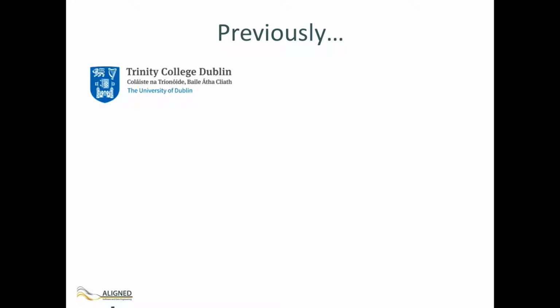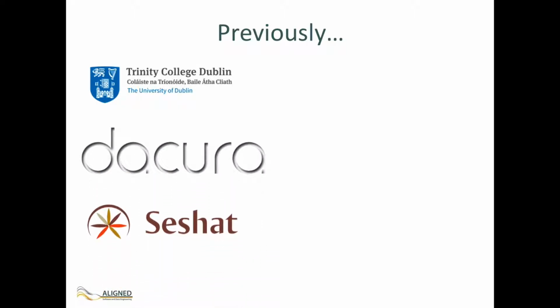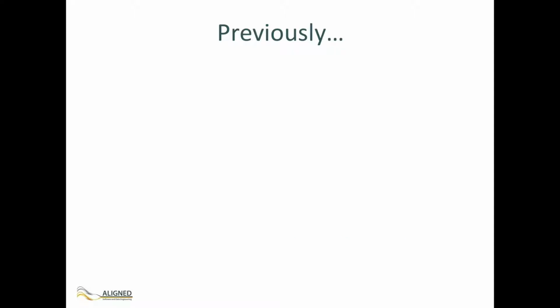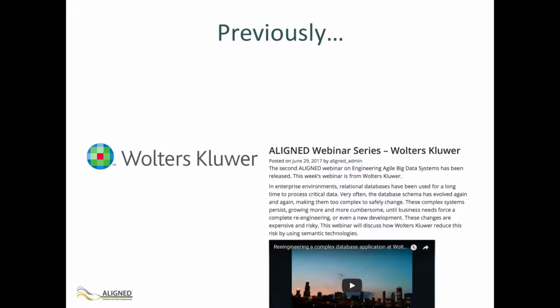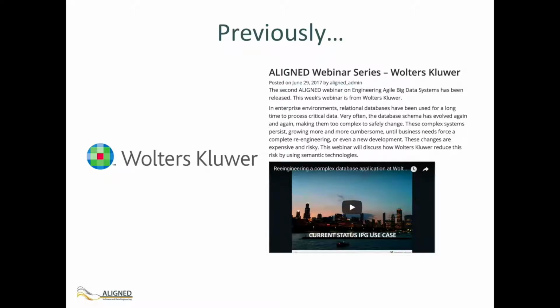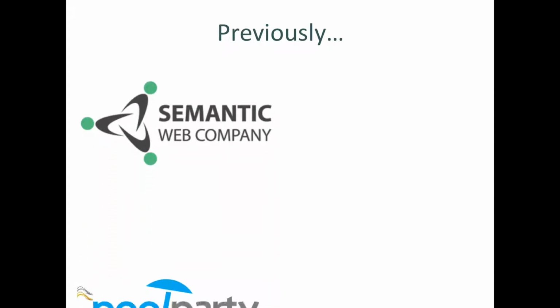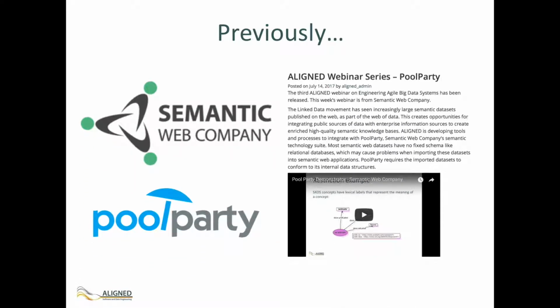In previous webinars, Trinity College Dublin has shown how their Decura tool suite has accelerated development and curation of the SESHAT Global History Databank, a dataset attempting to cover the whole of human history. We've also seen how Aligned technology is helping Wolters Kluwer re-engineer a large and complex database system, enabling a more agile and responsive development methodology, as well as greater linkage to open datasets. In the most recent webinar, the Semantic Web Company demonstrated how tools developed in the Aligned project have enabled them to import semantic web datasets into their PoolParty tools, creating opportunities for further data curation and enrichment.